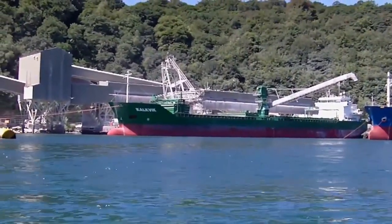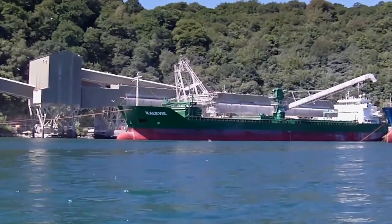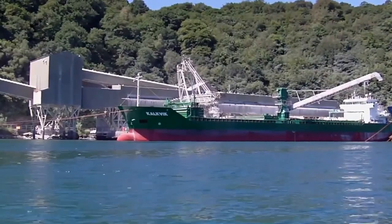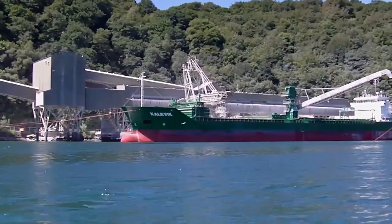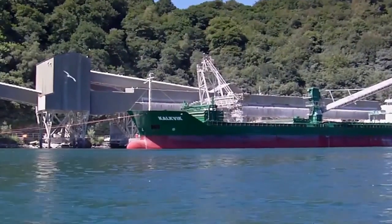There we go, another view of them. You can see the workings of the conveyors there. The clay arrives on train and is offloaded onto the conveyor system in those sheds, and then onto the ships, which obviously head off across the different parts of the world.